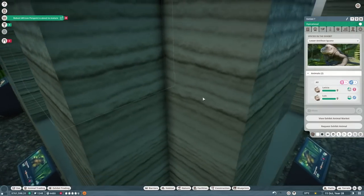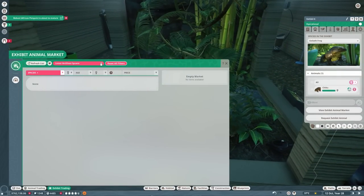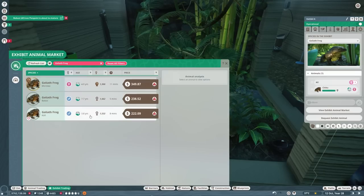There you go, there's both of them in there now. We're also missing a male frog. They must have just died. I guess that's the problem. Goliath frog.